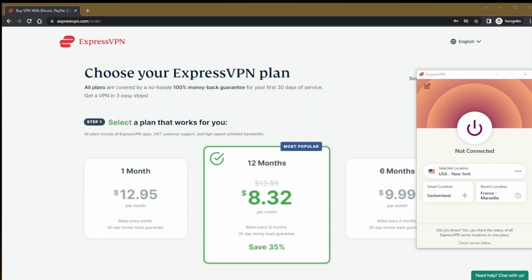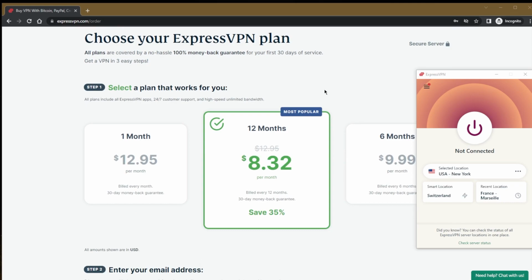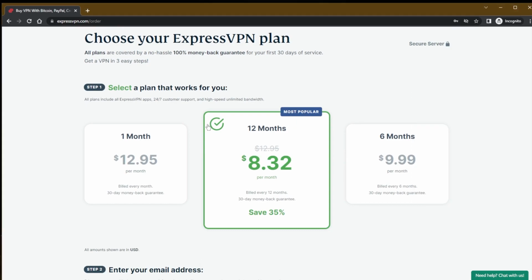So, ExpressVPN costs this much per year. Okay, so a lot of you guys have been asking about the pricing and if there are any further discounts. So I just wanted to quickly show you guys how you can get that discount. So typically, if you go to the website, this is the best deal you're going to be able to get, which is $8.32 a month for the 12-month plan.